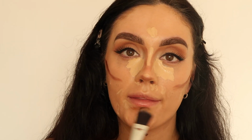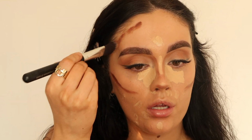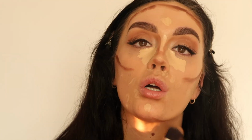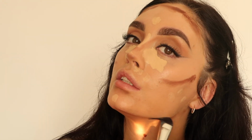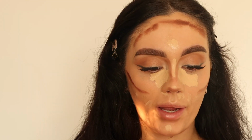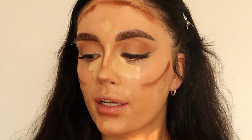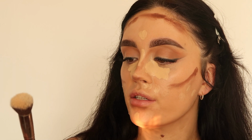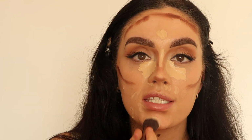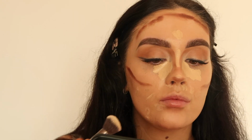Also a little bit under the lip, and then also around the hairline as well. Also under the chin, to get rid of any of those double chins. Okay, so now I'm going to go in with my, it's like a little buffing brush, and I'm going to buff in my concealer first and then go over and do the bronzer.